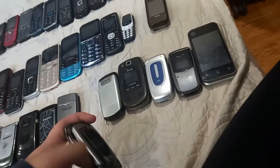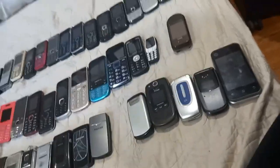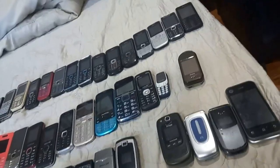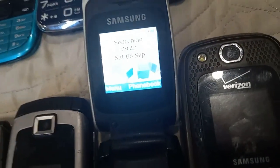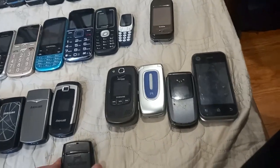Next phone is the Samsung SGH-X688. Now this one doesn't work. Watch. This one boot loops. Next is the Samsung SGH-CU60, I'll show it when it turns on. Okay. The keyboard on this one doesn't work. And that was the last device that used this Samsung battery, because the next phone used a bigger battery.